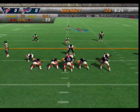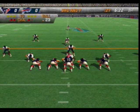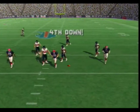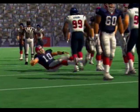The Bills line up in a five-receiver set this time. Watch that screen. With the throw, this one falls incomplete. Great effort up front to put the pressure on.